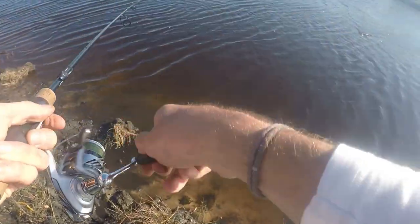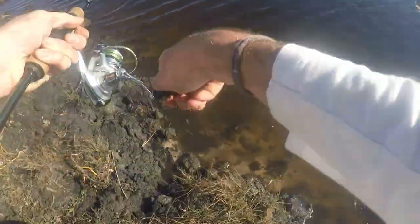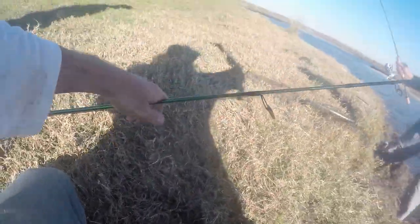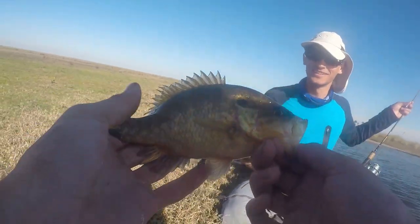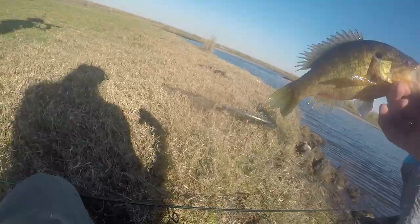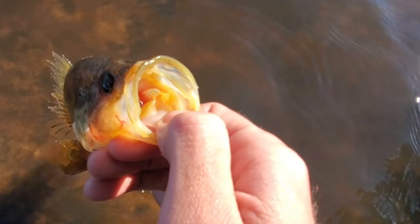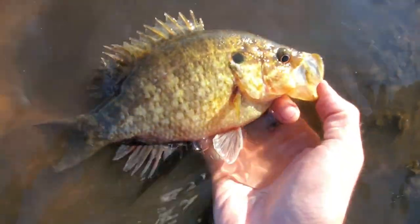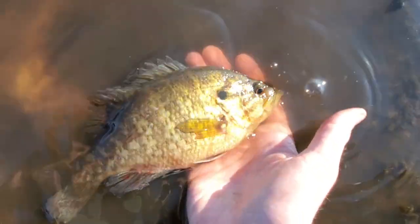Nice. Is that a warmouth? No way. Oh, it's a stud. Oh! Get in here! No! Dude, what the hell? Oh, he smoked it! Oh, dude, that's beautiful. Look at that warmouth. I need to get in there. All right, guys, warmouth choked it. Got it out nicely. He didn't swallow it, he just got it super deep.